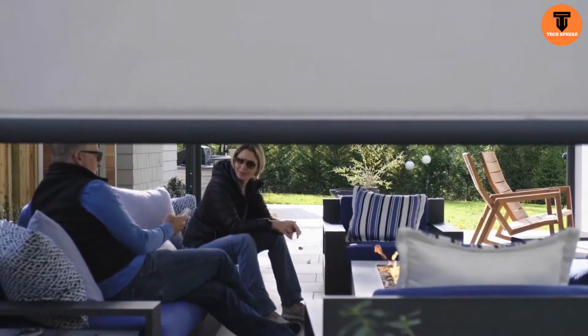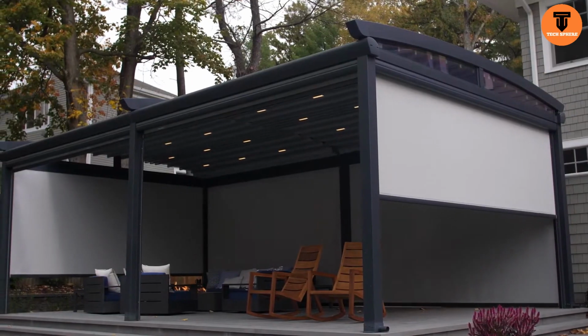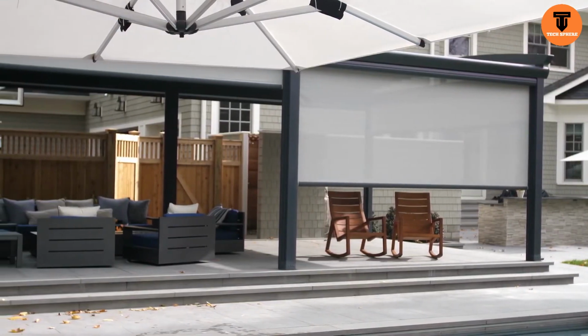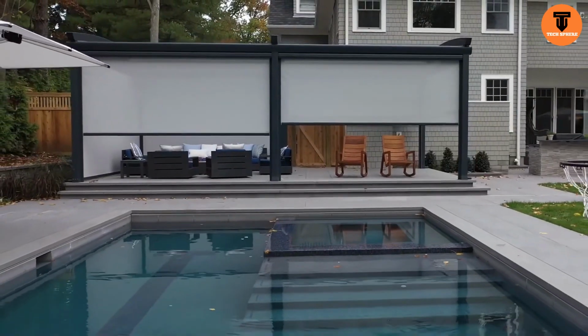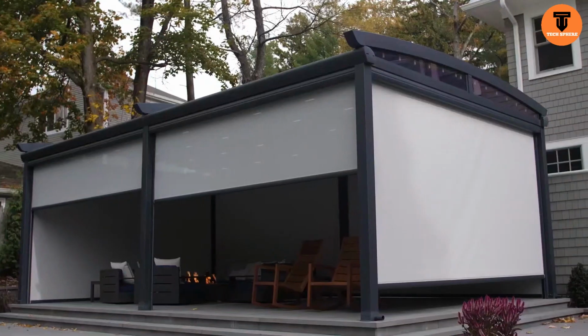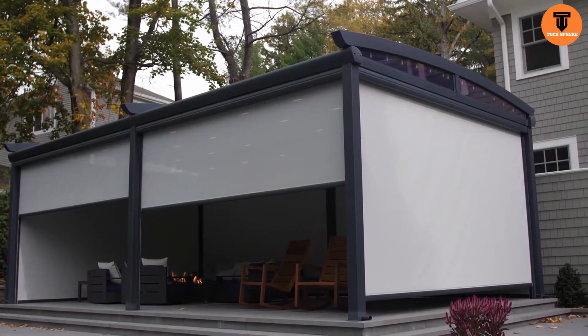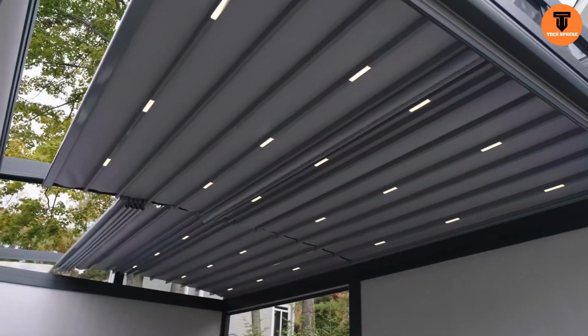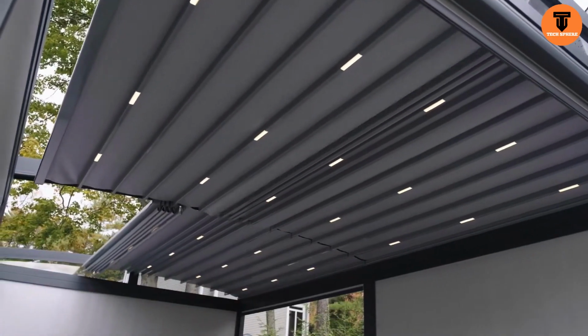Whether you're hosting a dinner party, setting up an outdoor lounge, or just sipping coffee in peace, it becomes the perfect extension of your indoor living area. The solid roof provides unmatched protection while still letting in natural light along the sides. This makes it ideal for year-round use, giving you a relaxing outdoor vibe without worrying about the elements. It can also act as a stylish corridor or private divider between two zones in your landscape.